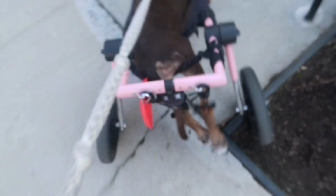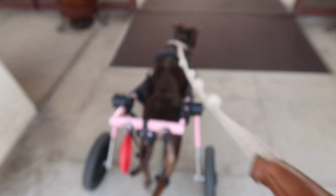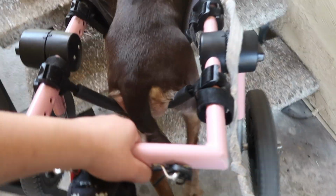And then to go up multiple steps, I just grab the back end of the wheelchair and assist her like that. Ta-da! And we live on the second floor of our apartment complex, so we have to do this a lot. Go on up, babe. So I just hold the back of her wheelchair as she walks up. So that's gonna be it for this video. That's it for the walkthrough and demo of Zoey's wheelchair.